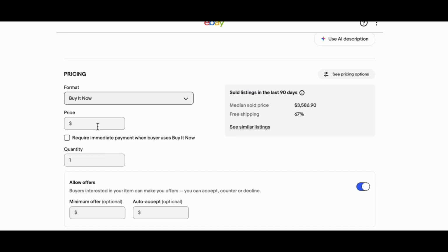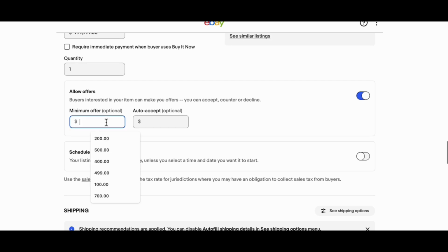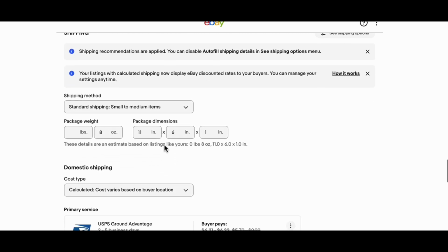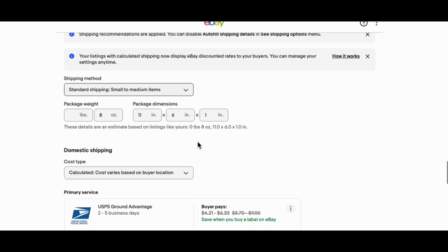No way we're doing an auction. Of course, we're going to do Buy It Now because I want to show how Buy It Now is broken. So the price is going to be $9.99, $9.99, baby. And sure, we'll accept offers. Let's go with $500,000 for the minimum offer acceptance.